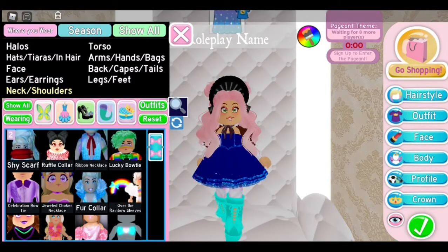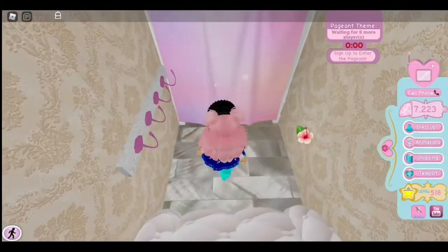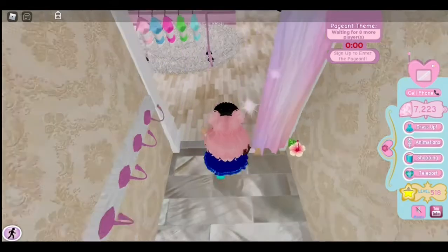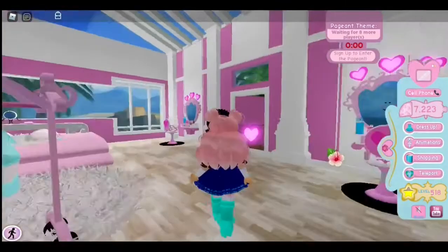I'm just sad. I'm sad. That is all. Now, I'm gonna come out first, and then you can reveal yourself. So, peoples, this is what I look like.